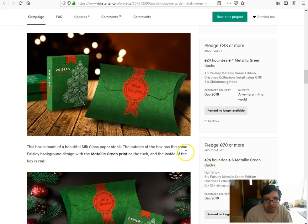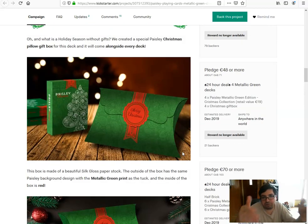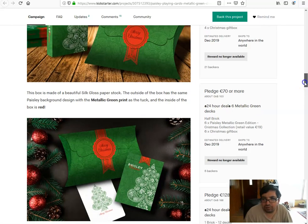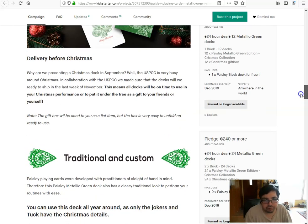And there's the gift box thing. Silk gloss paper stock. Very interesting. If you know somebody who wants a deck of cards for Christmas, hey, look at that. Will it be delivered for Christmas, though, is a question. It's supposed to be delivered in December. It might be Ukrainian Christmas for some, at least if you're outside the US, or in Europe or in Asia.